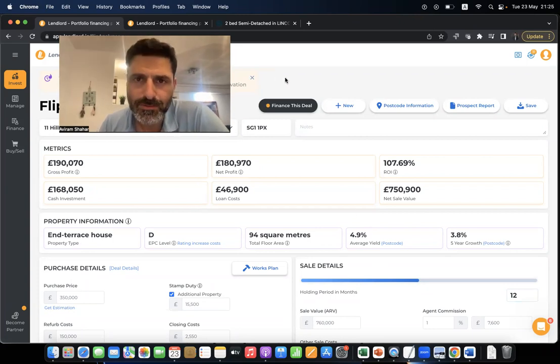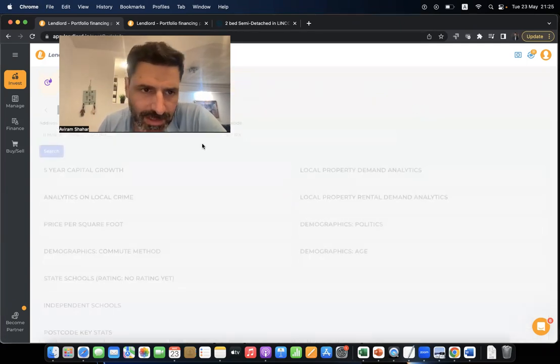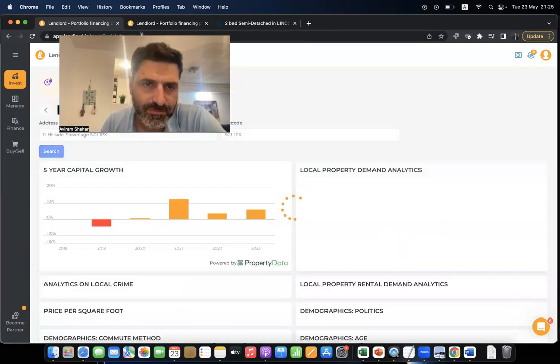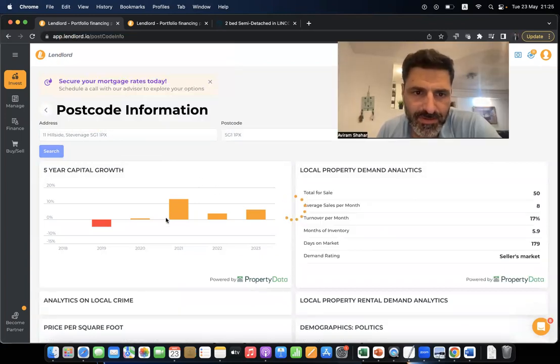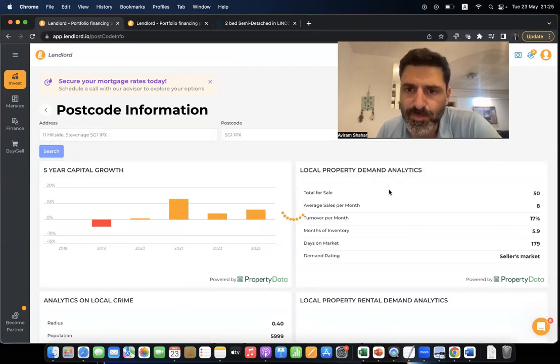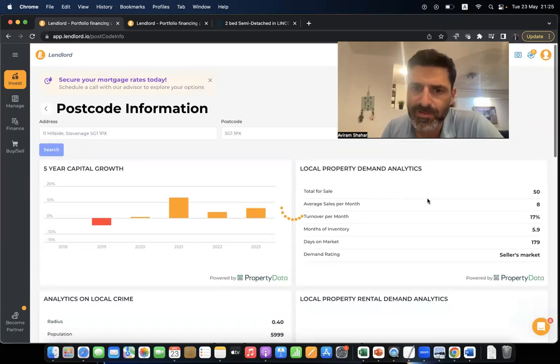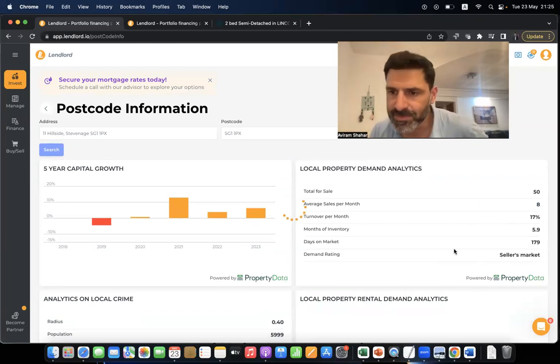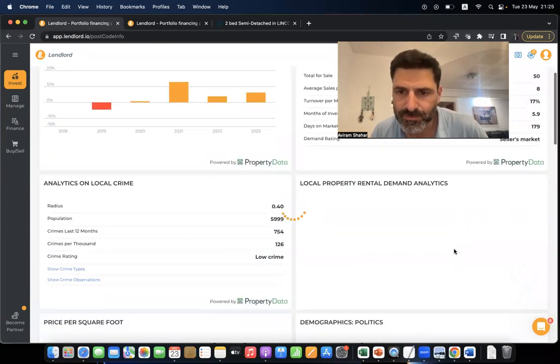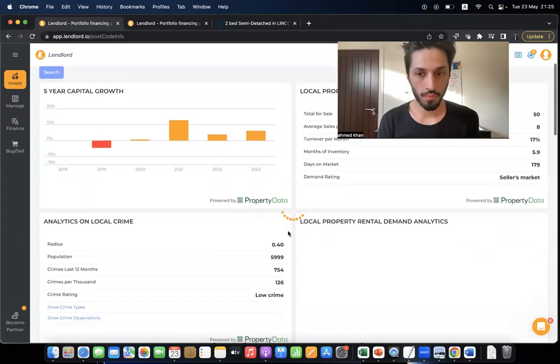Another thing I would do at this stage is go to the postcode information page and analyze the postcode, just the area, before I purchase the property. So I can see the 5-year capital growth, the property demand in this area, how many properties are now for sale, and the average sales per month. And the bottom line: if it's a seller market or buyer market. A seller market, I would say, is good for a flip strategy.